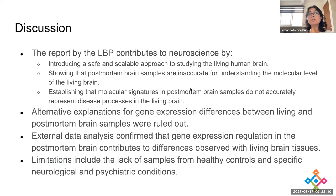And yeah, so in general, this paper contributes to science by maybe introducing a safe approach to study living brain, and establishing that the molecular signatures of the PM brain do not accurately represent disease processes in the living brain.